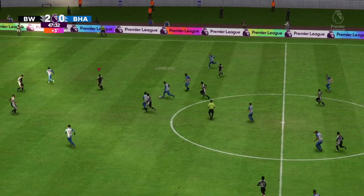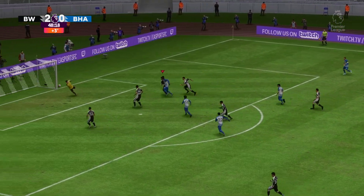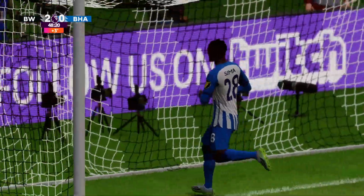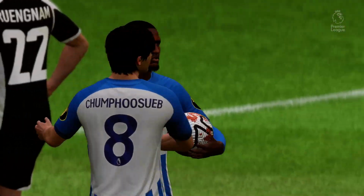Defensive intervention there. Good technique displayed. Is this the moment? A goal! As they cut into their advantage. Still plenty of life in this match.